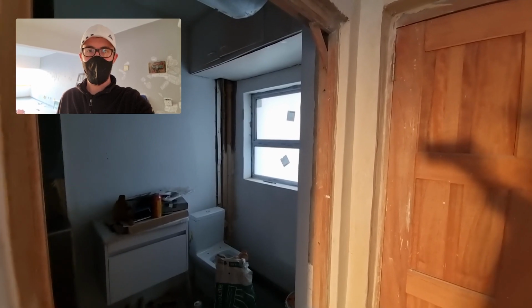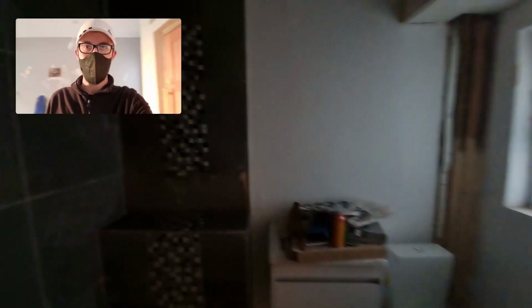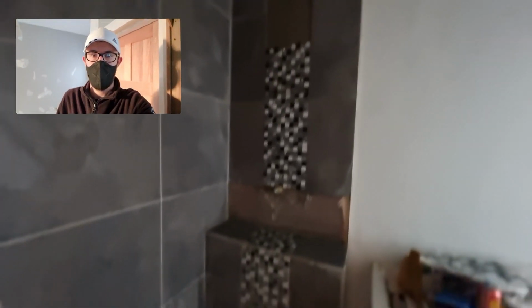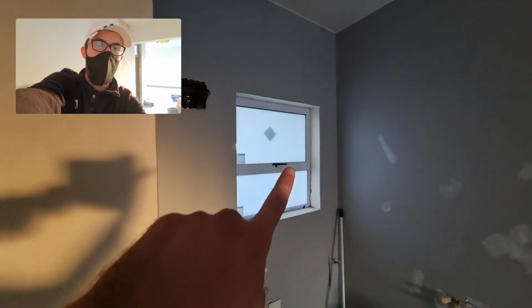Renovation update, day 32. Let's take a look around and see what has been done. So in the bathroom, we've got more of the mosaic over here in the shower. And then I think more of the tiles over there. Something very exciting, we've got a new window over here that was installed. And we've got a new window over there, looking much better.